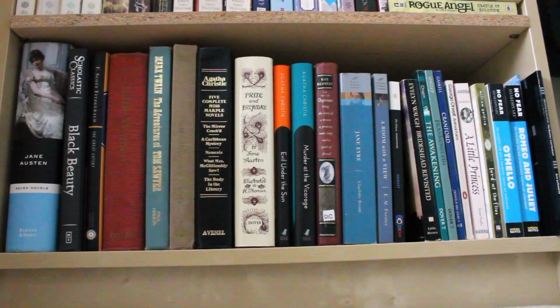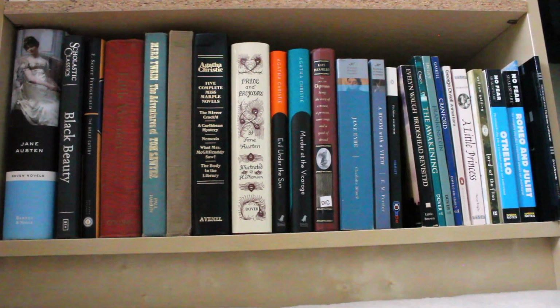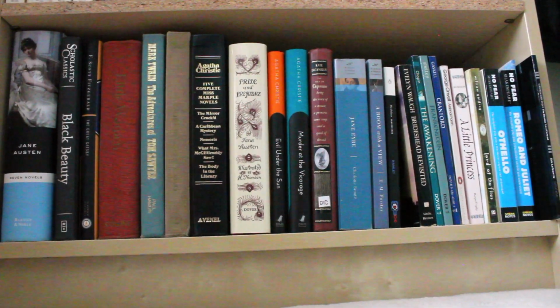And then Lord of the Flies, I haven't read that. And then my 2 favorite Shakespeares, which are Othello and Romeo and Juliet, so I really enjoy those. And then on the very end there, Call of the Wild, and then a book about the Beatles. I haven't read Call of the Wild, but I've read the Beatles one.